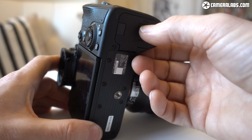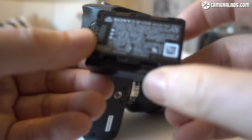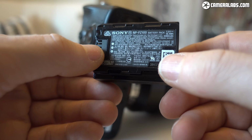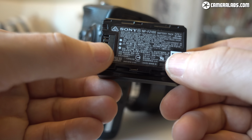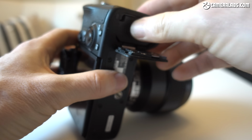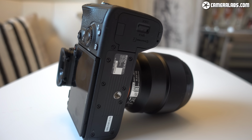In a huge upgrade over its predecessor, the A7 Mark III employs the latest Z-series battery, and thanks to a lower power screen and sensor, manages to squeeze an industry-leading 610 shots with EVF, or 710 with the screen. That's more than double what you'd expect with the A7 Mark II, and indeed more than any mirrorless camera to date under CIPA conditions. Battery life really isn't an issue anymore with these latest mirrorless cameras.